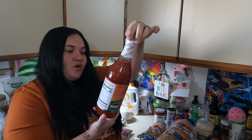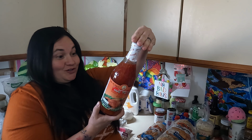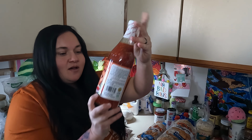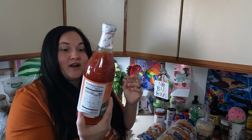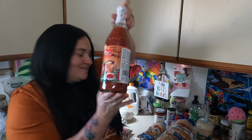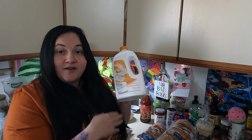I've seen this before. It's very sweet, 19 grams of sugar for 2 tablespoons. But what are some things that you guys would use this for? I'm definitely looking for ideas on what I can make with this whole jar. So let me know. And then they had a bunch of dishwashing detergent available, so every family got 1.